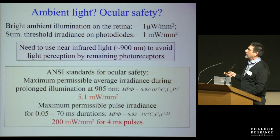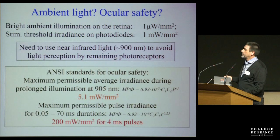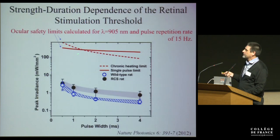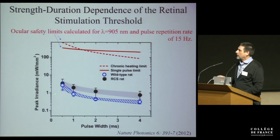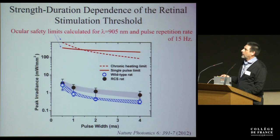Then the limit becomes only thermal, and the thermal limit is about 2 orders of magnitude above what we actually need. So our stimulation thresholds are 2 orders of magnitude below the ocular safety limit. So we have sufficient room for encoding many levels of gray below the ocular safety limit for near-infrared light.